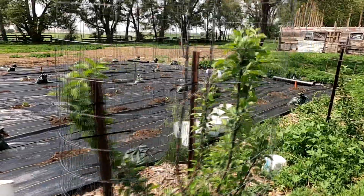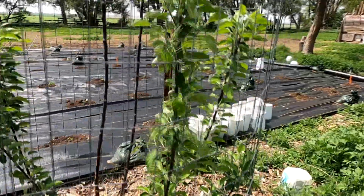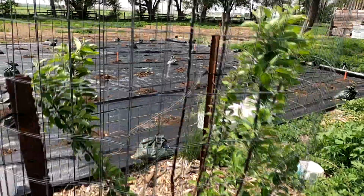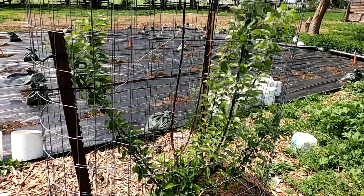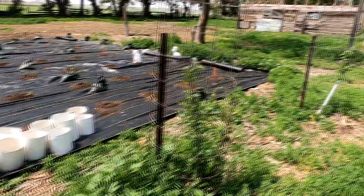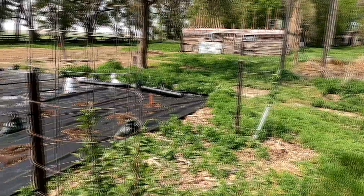My husband's really excited about the Arkansas Black, and this one also got attacked by the deer, and you can see that middle part there is dead, but everything below that point was just fine. So we didn't lose this tree. That's good. And then we've got 2 more trees down there.